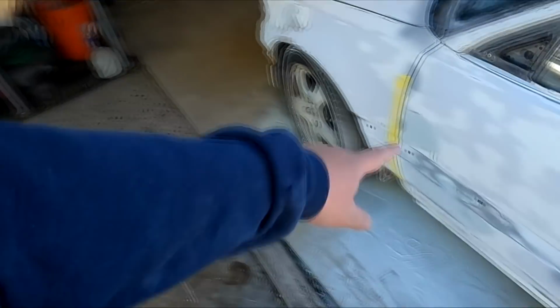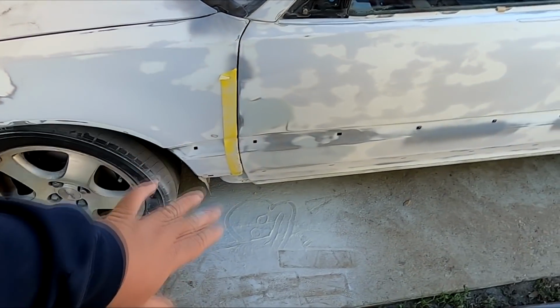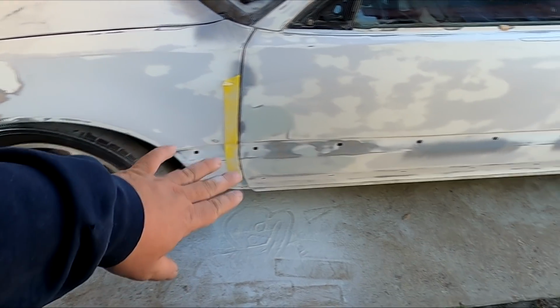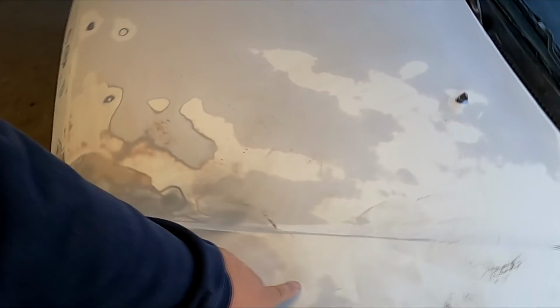And again, we got the door all sanded nice and flat, or at least to the feel. When we put the primer on, the 2K primer, we'll definitely see more. We got the fender, the front half of the fender. I sanded some of the small pits I filled in yesterday, and they're nice and smooth now, but I am going to lay 2K primer over this whole section right here as well.